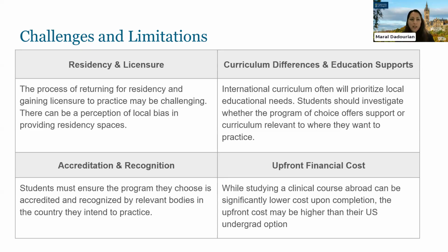So, challenges and limitations. You can see everything's up on the slide, but I'll talk a little bit more about residency and licensure. So basically what happens, as you know, with any kind of clinical program, is you're then placed in a residency after you complete the program. Each university will have an office that deals with the residency for their students. I think it's important to make sure that there can be challenges to gaining that residency outside of where the university is located. It's not to say that it has not happened. It has, but generally speaking, they have partnerships with local hospitals within the country. So a lot of students will actually do the residency within the country that they were studying in, but it's been known that they can actually come back to the States and do their residency there as well. But there will be a designated person that is assigned to them that will help them in establishing that.